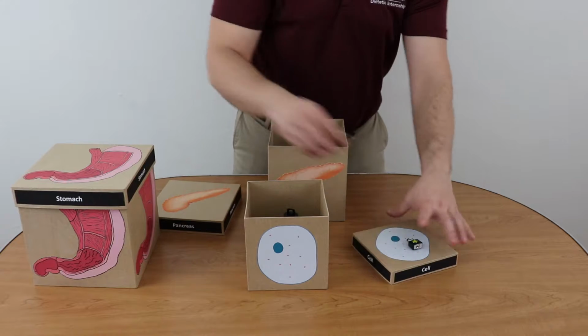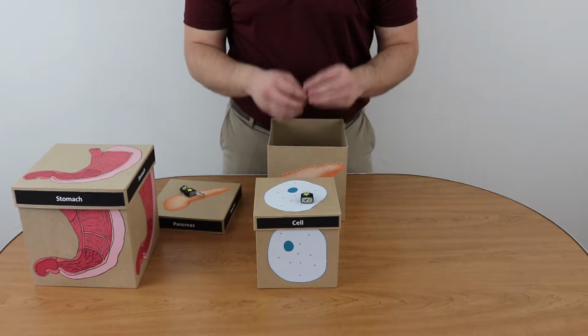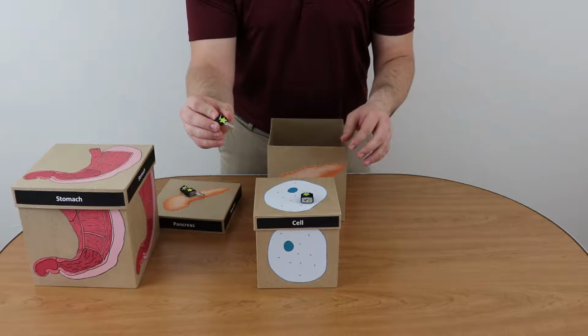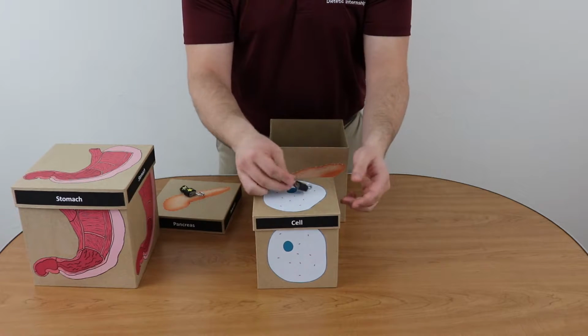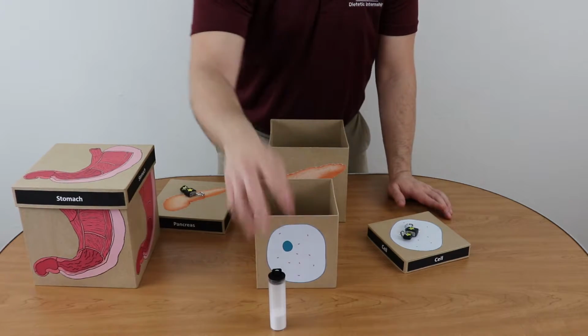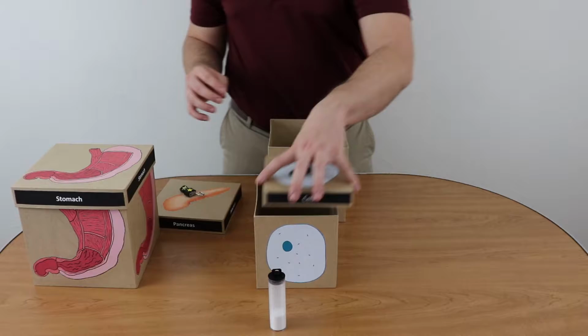Now the thing is, if our blood sugar drops too low, the pancreas also makes another hormone. This one is called glucagon. Glucagon also interacts with our cells, and it'll tell them to unlock. And it'll do something different. Instead of letting sugar in, it'll tell sugar to get out. And that means we can keep a nice and stable blood sugar.